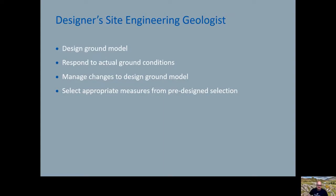My role back in 2003 was something that we called the designer's site engineering geologist. Based on the desk study and the GI that we already had, we had a design ground model, but because we were expecting uncertainty around solution features, we actually had to respond to the actual ground conditions, design the changes, manage those changes on site, and then, for the most part, select appropriate measures from a pre-designed selection of mitigation measures.